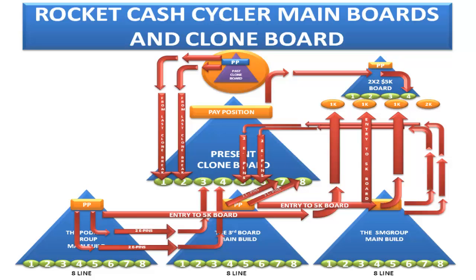Now, how is that possible? Well, 8 positions, and each position is worth $300 on the bottom of any board. So that's $2,400. $1,800 of that will be paid out to Rocket Cash Cycler, and to be used to go into the 2x2. The other $600 is the two new positions, the $300 for cash and the E-pin, which we turn in our proprietary build into 2 E-pins.